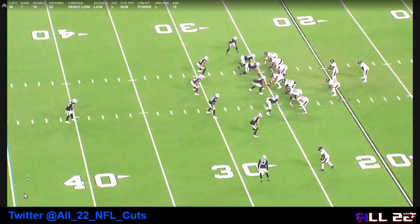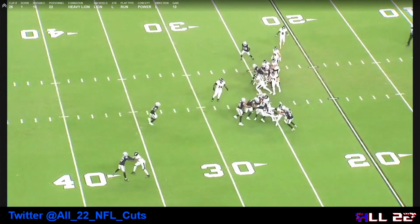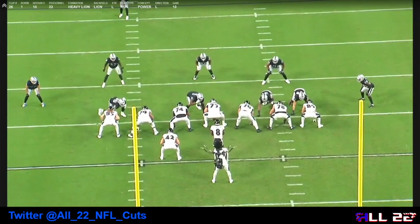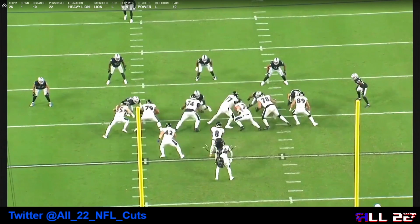But in any case, it's Lion with Ricard on the left out of 22 personnel, and it's power. No surprise, right? Let's get you the end zone angle so you can see it. It's a wind back power play where Lamar is opening, Lamar is stepping back off the midline, and Williams is able to take the midline and then wind it back.